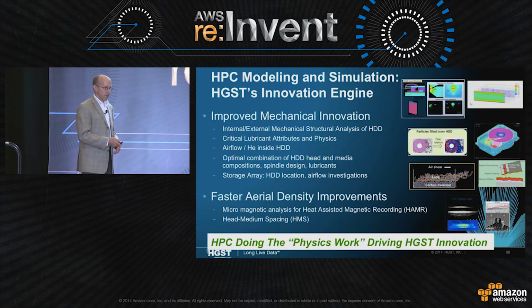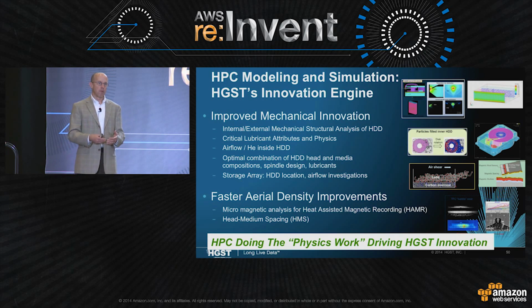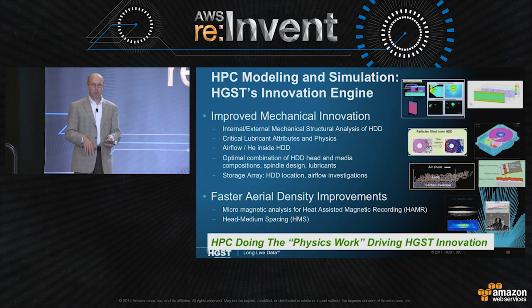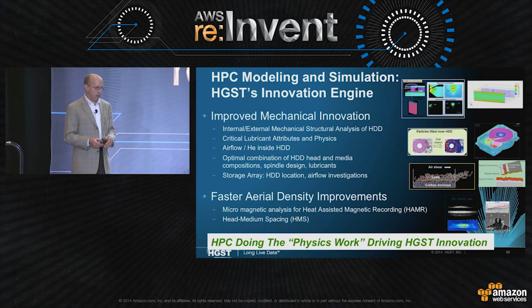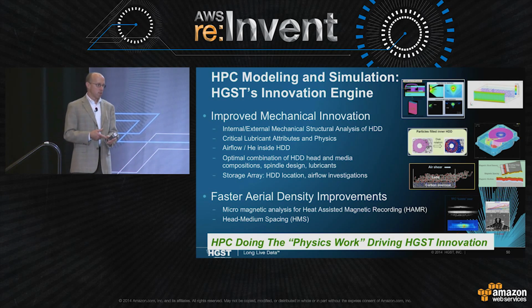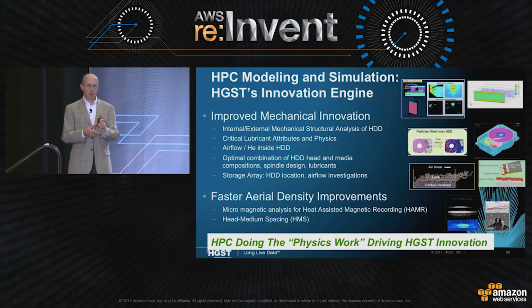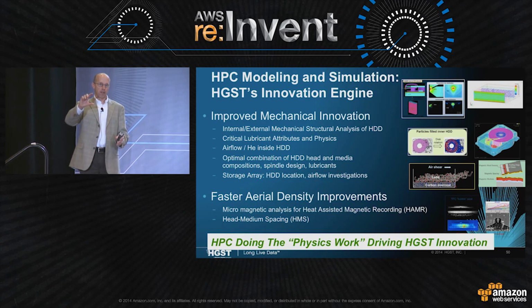And the interesting thing is for HGST to achieve those results and produce hard disk drives with more and more capacity, but the same form factor, which really hasn't changed in the last 5 to 10 years, we're using high-performance modeling and simulation to go find the right designs, to find the right solutions that can be produced and be provided as a product. For HGST, there's 2 main areas that we're using high-performance computing to develop our hard disk drives. The first one is mechanical innovation. Develop drives that are more efficient for cooling, more efficient for power, more efficient for all the different mechanical issues that can be encountered when you've got a rigid form factor that can't be changed.